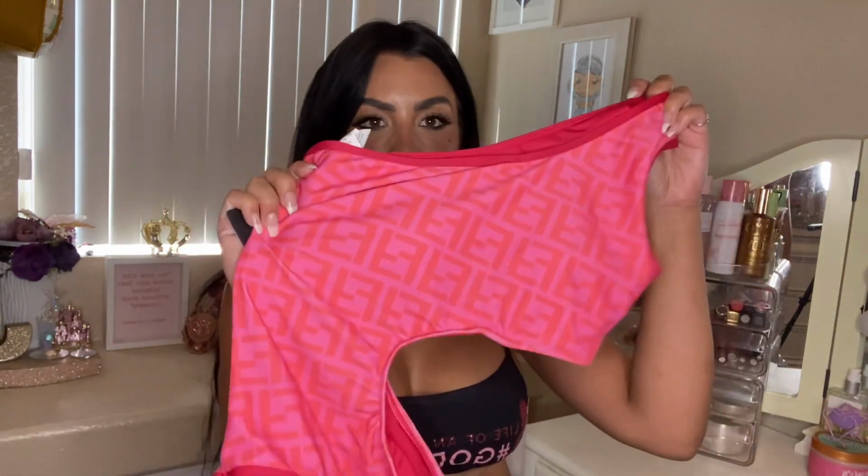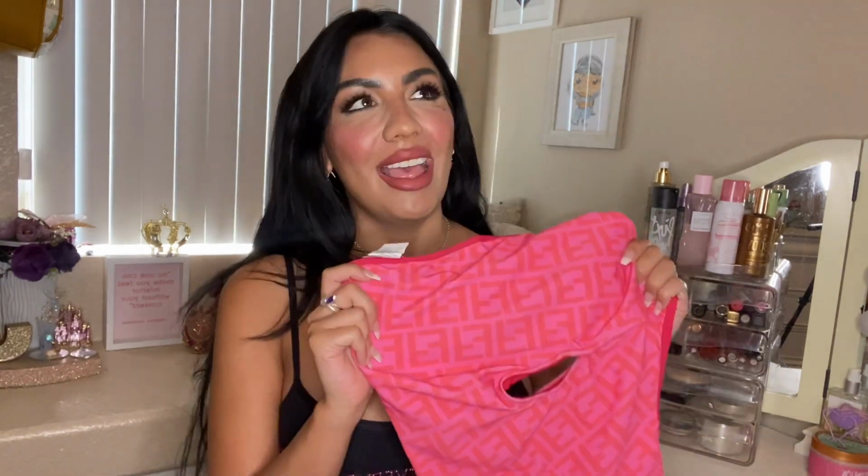It reminds me of the Fendi Nicki Minaj collab that came out back in, I think, 2018 or 2019. Anyways, everything from that collection was super beautiful. Obviously, it was way out of my price point, so I didn't get anything from it. But this is making me relive that memory, and now I'm gonna feel like I would have felt in 2019 had I purchased any of the Nicki Minaj Fendi collaboration items. But yeah.